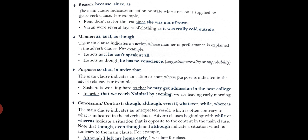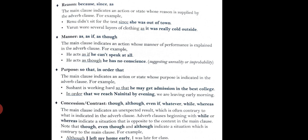Adverb clauses beginning with while or whereas indicate a situation that is opposite to the content in the main clause. Remember children, always remember that an adverb clause beginning with while or whereas indicates a situation that is opposite to the content in the main clause. Note that though, even though, although indicate a situation which is contrary to the main clause.